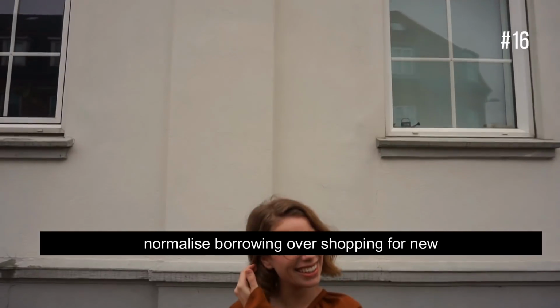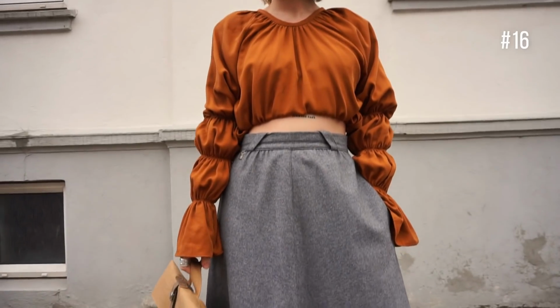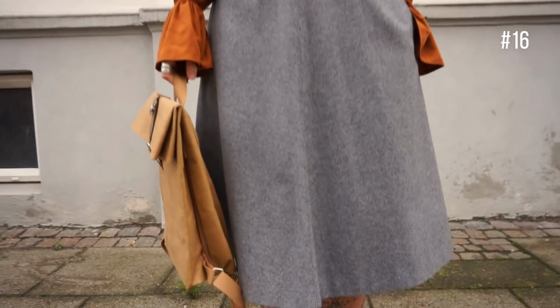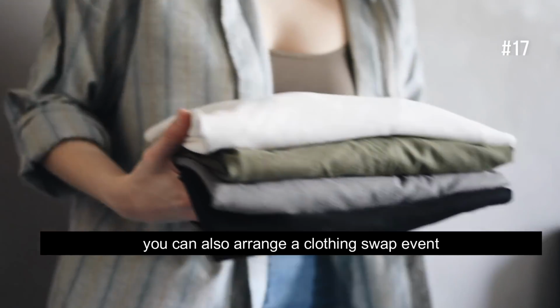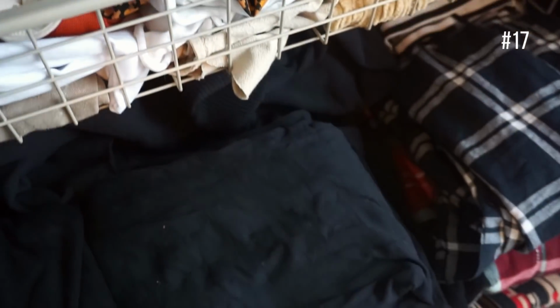Normalize borrowing over shopping for new. If you're going to a formal event and have nothing to wear, borrowing from a friend is a really good idea. And vice versa. If possible, then try to normalize borrowing clothes in your friend group. You can also arrange a clothing swap event. This is also tons better than shopping for new.